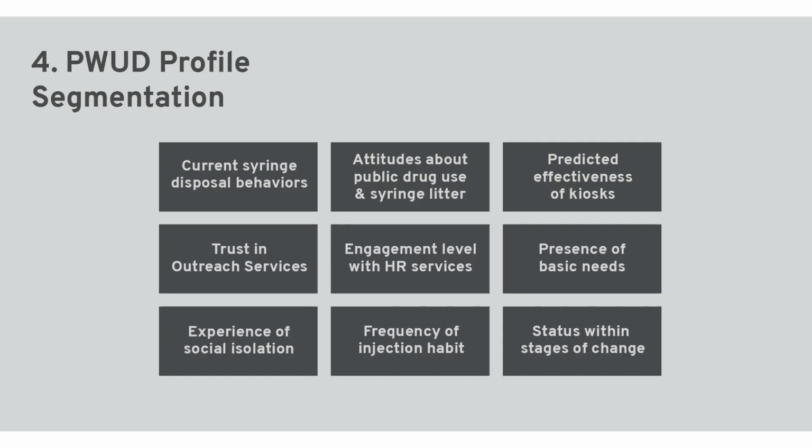As a result of the insights from this participatory research, we're now diving into some segmentation techniques, one of which is creating semantic profiles for the different participants. Based on the interviews, these 9 different recurring attributes of user identities were selected for comparison. For example, trust in outreach services again, and presence of basic needs like a home.